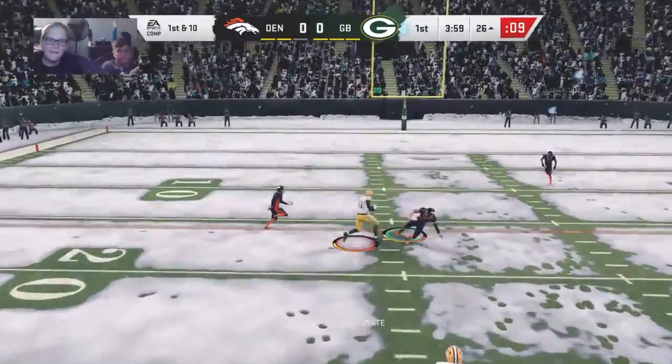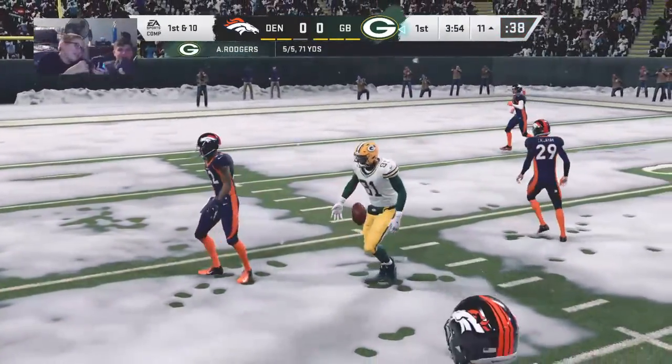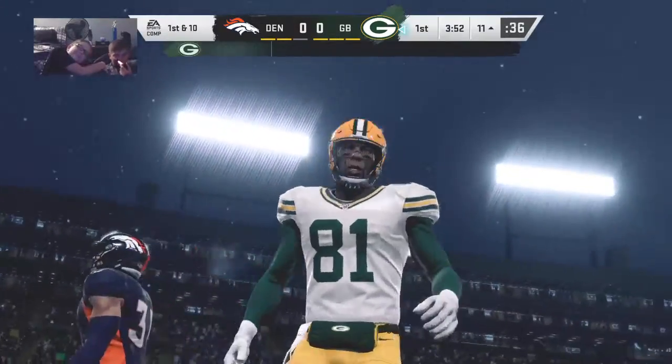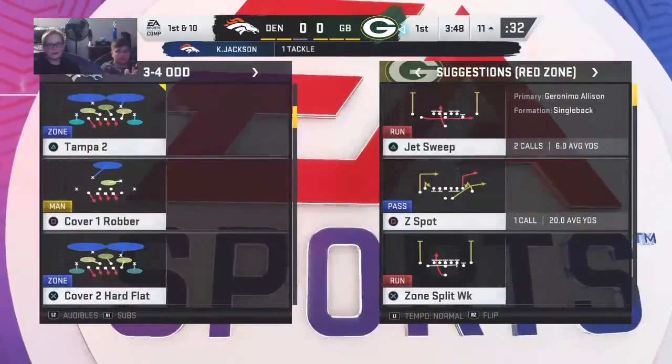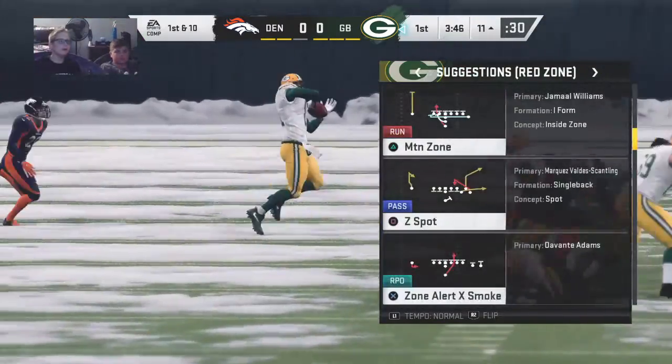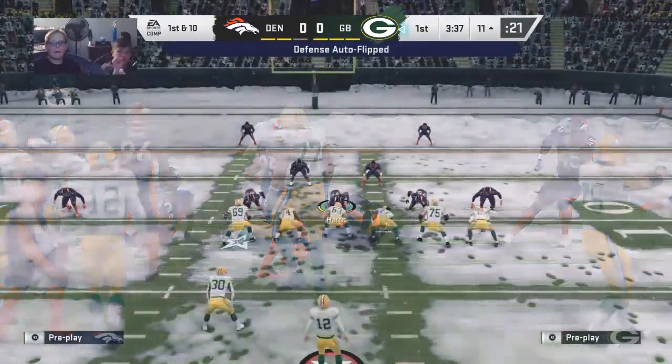Throwing on first down is Rodgers. Quick throw here, that's complete, and down inside the 15, shy of the 10. Give him 15 there, and the Packers have a first. So 5 plays on this drive, Charles. All passes, all completions. And just like that, they're in the red zone.